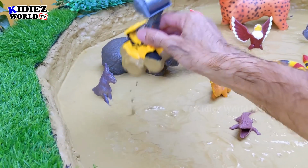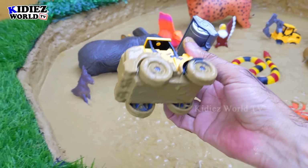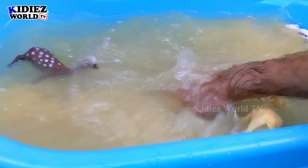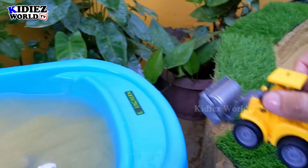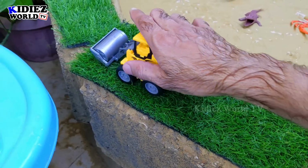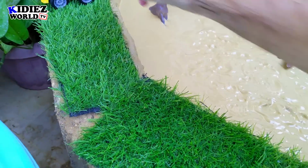Let's check out the next one, and the next we have a road roller. That's a very beautiful construction machine. Let's watch him. We are all adding these things to educate you more and more by new things. So this is our aim and this is our motive. Road roller.